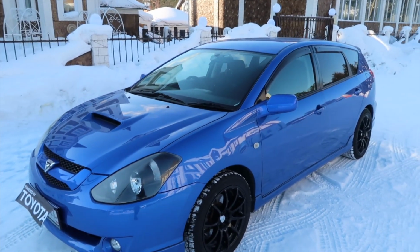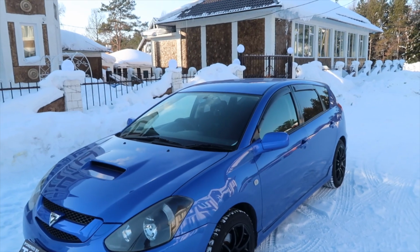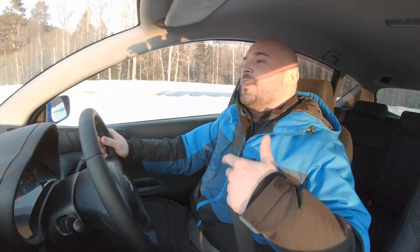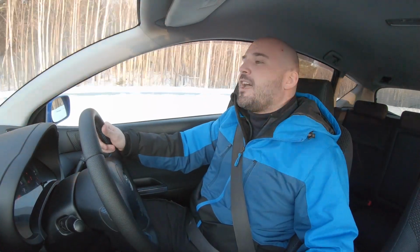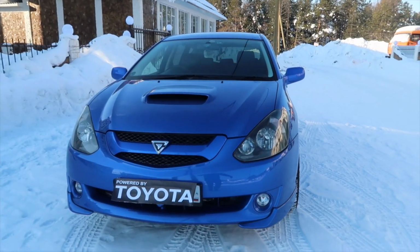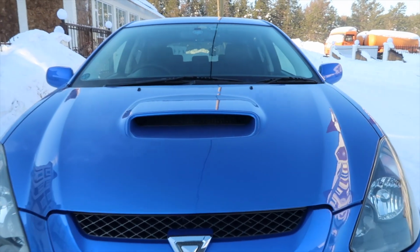For example, if you get stuck in a traffic jam, or if you travel for hours, it's better to have an automatic transmission. Okay, so an automatic transmission has its pros and its cons. Of course, for a weekend car, I would prefer a manual transmission, and most likely my weekend car will have a manual transmission. But as a daily driver, an automatic transmission is just what you want to have in your car, and it's pretty torquey as well.